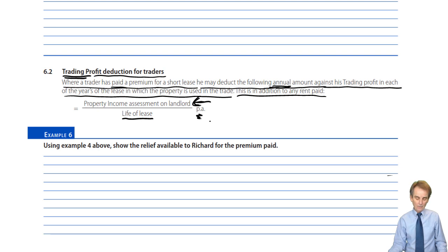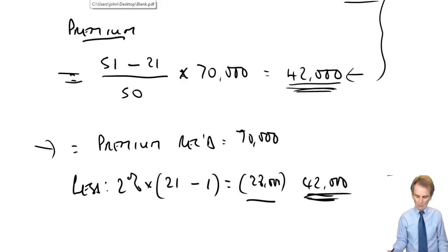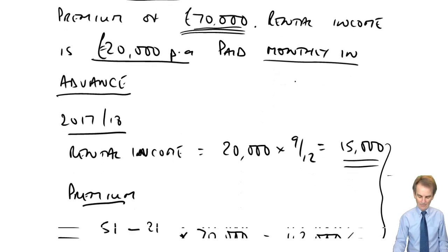So, if you get a question that directly asks you this, you've got to do all the work that you did a moment ago in relation to the premium receipt and calculate the property income assessment on the lessor. Then divide that figure by the number of years of the lease, and you'll then have your annual trading profit deduction. So let's go back and look at the example that we did earlier, where A had granted a 21-year lease on the 1st of July 17 and received a premium of £70,000.